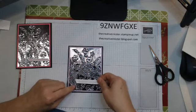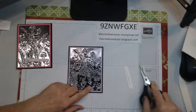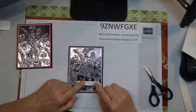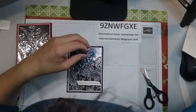There we go. So I'm going to have to move my gem. He's kind of going to be hidden there. We don't want that to happen. So if that happens to you, not to worry. We're going to be covering up the glue dot that was on the back of it. So we just need to add a little liquid glue, or actually use a glue dot. It's probably the easiest way.